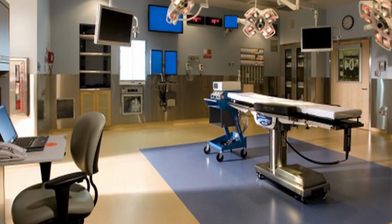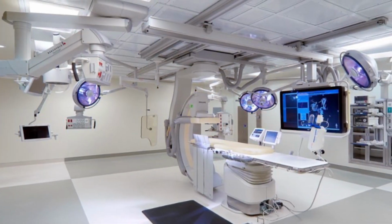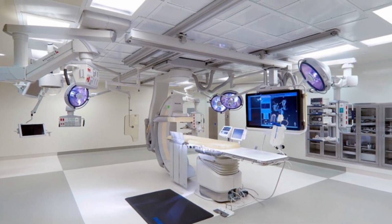The operating rooms are sized appropriately for complex surgical procedures. There are 16 operating rooms. 8 of them are oversized for specialty procedures in cardiology, neurology, vascular surgery, things like that. We will include 2 hybrid operating rooms. A hybrid operating room is an advanced operating room with imaging equipment in the room so that the surgeon and the surgical team can actually see advanced images of the body and the surgical site.